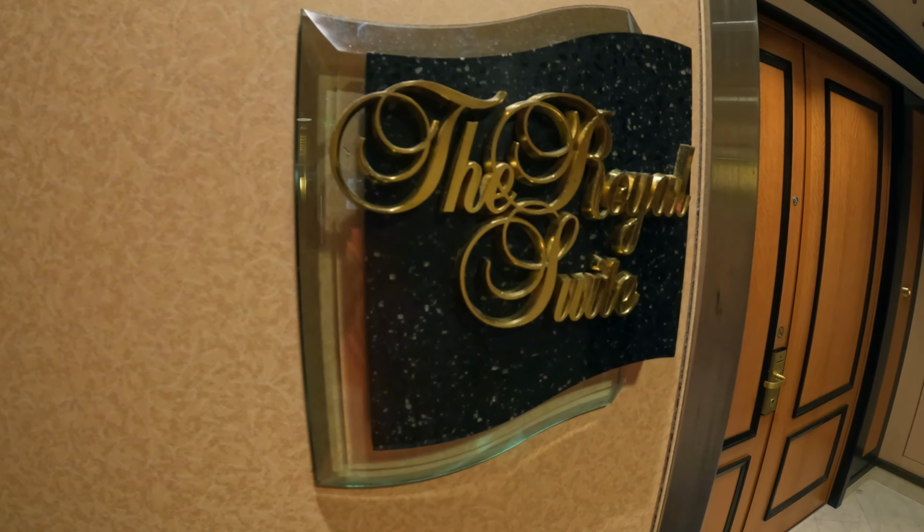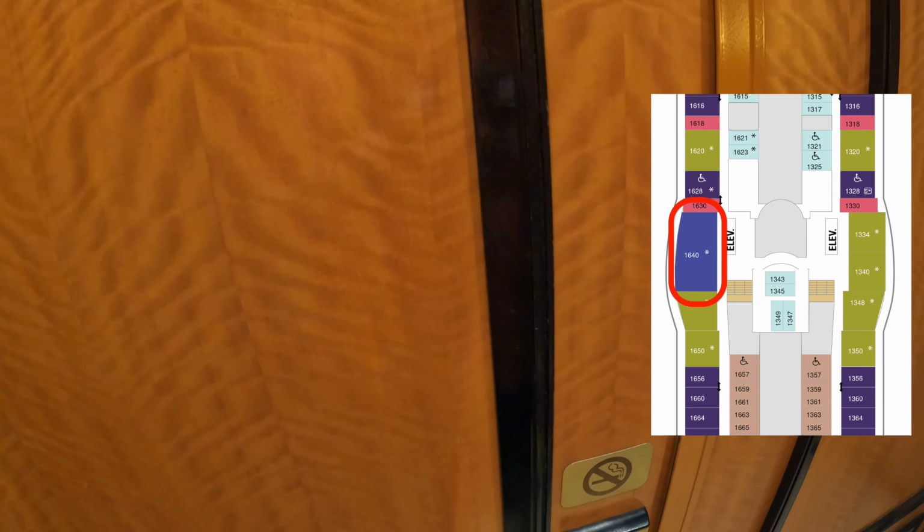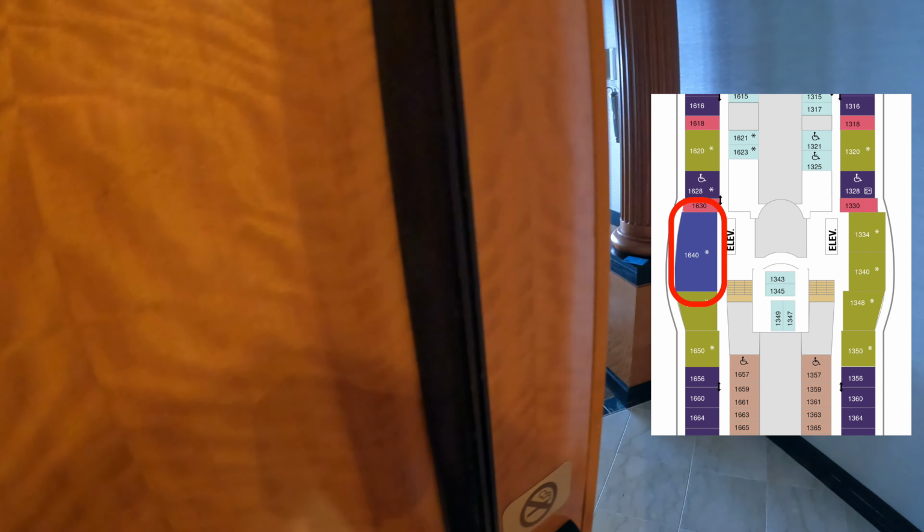We're here on Independence of the Seas for the weekend, and we treated ourselves to something pretty special. Some would say it's pretty royal. Let's check it out. So this is the Royal Suite, room 1640. Get that door open and head on in.